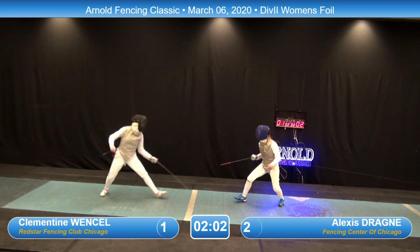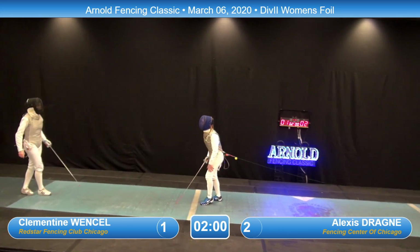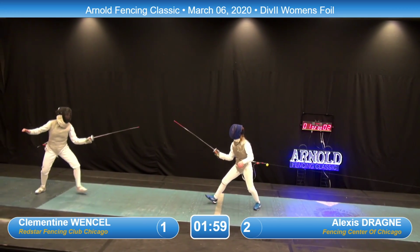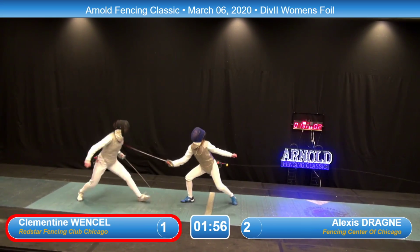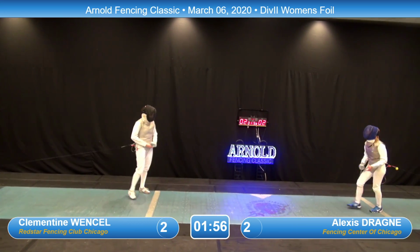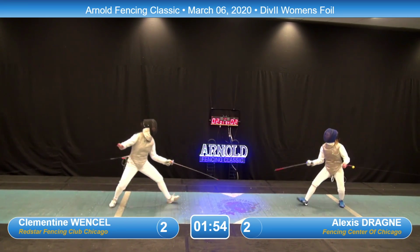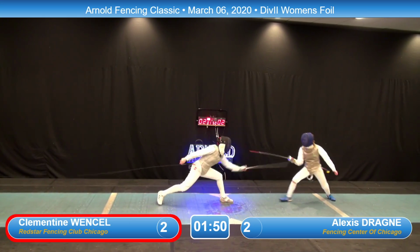Wetzel retreating, looking probably for that counterattack again. And there's an attack off target. Because Wetzel's looking for that counterattack in a fairly high line, it opens up the area right under her arm for the straight attack. And there's an attack that arrives, some blade contact back and forth, really no clear control, but then Wetzel gets off, gets the one light. 2-2. Wetzel's showing some offensive action there.